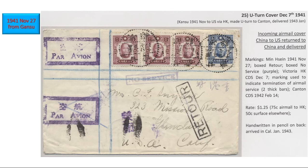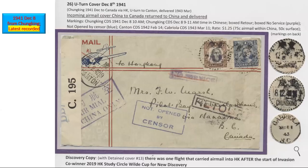earliest date known. So the last cover that I have is this particular cover. This was the one that's the latest record. This came into Hong Kong, as Richard has said, on the last flight. This flight happened after the invasion started. So I entered this plus the other cover. Both of them show that there was one flight after the Japanese invasion that brought mail in from Chongqing. It was flown into Hong Kong.